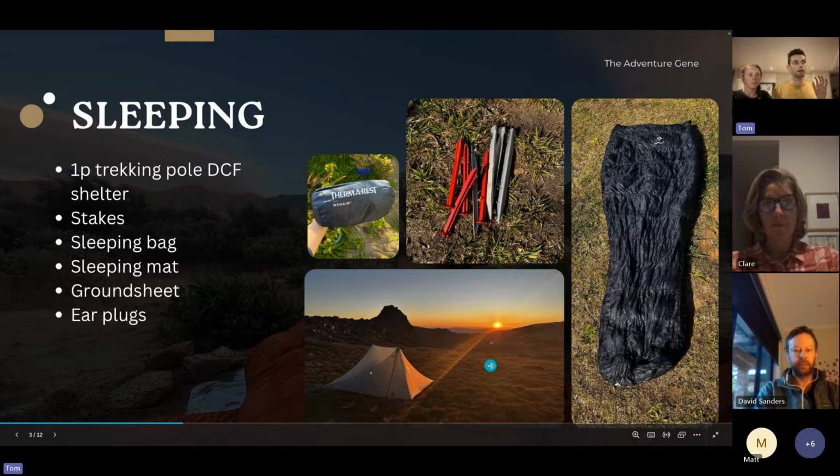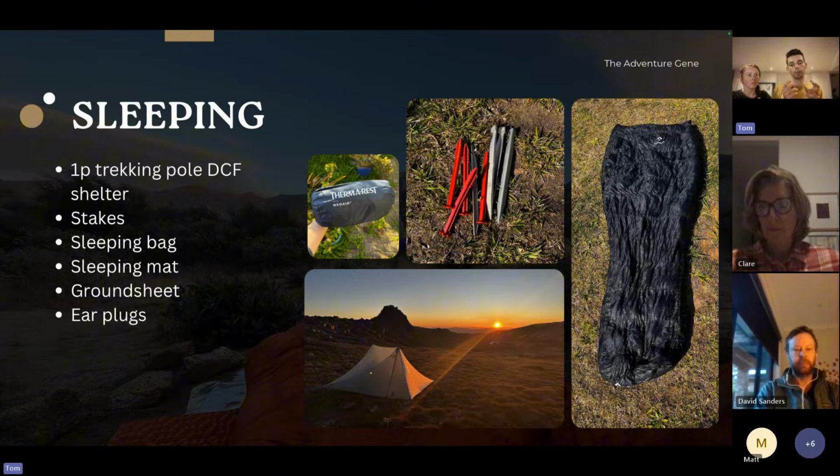But yeah, we think that these trekking pole tents are a good middle ground for protection and weight and all of these different things. With these types of tents, it's really important that you take the right tent pegs or stakes. And so we like to take bigger, heavier pegs for the important corners. And then for vestibule tie-outs or additional guy lines, we like to use pegs that are much smaller and lighter.